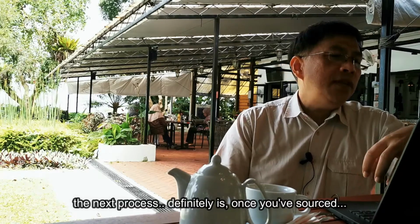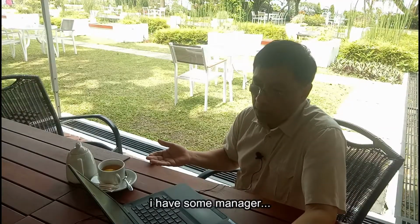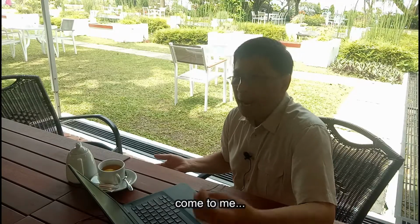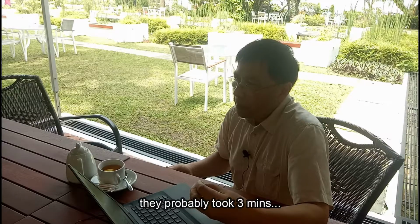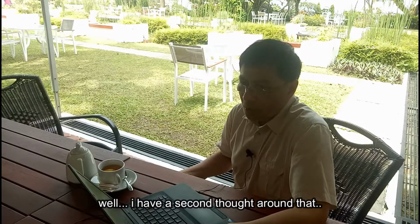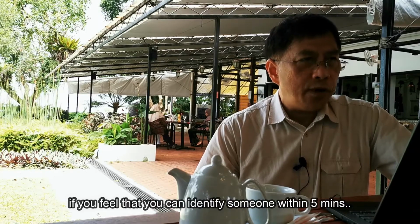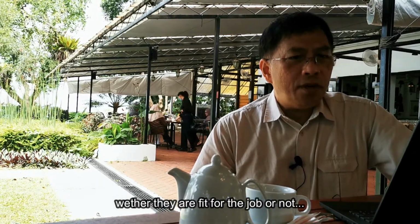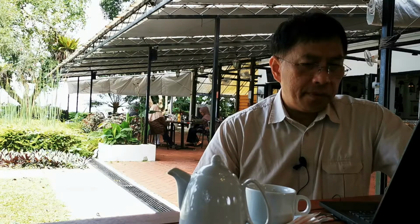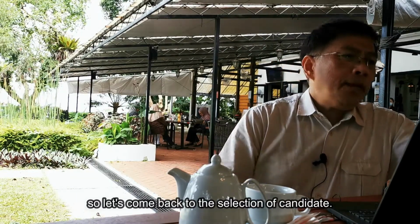The next process, definitely when you source, then you need to do the selection process. Now this is the toughest part, that's why I'm concerned. Now, I have some managers come to me saying that they probably take 3 minutes to identify whether that person fits the job or not. Well, I have second thoughts about that, but I'll come back to that later, because there are many errors around that. If you feel that you can identify someone within 5 minutes whether they fit the job or not, then probably you are grossly involved in errors, perhaps some other errors that involve prejudgment for that position. So let's come back to the selection of candidates.